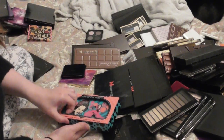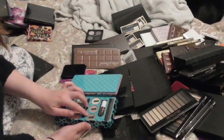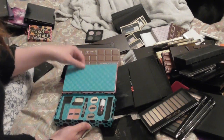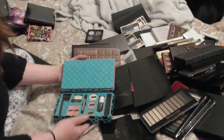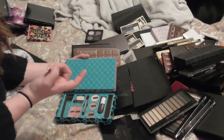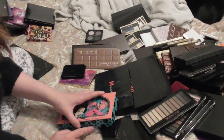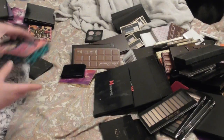This tin from Benefit, it has blush, eyeshadows, and a Benetint. I don't really use it. It came with a sample of their Real and Professional, which I've used the mascara and I'm trying out the Professional, but the rest of the kit can go to someone else.